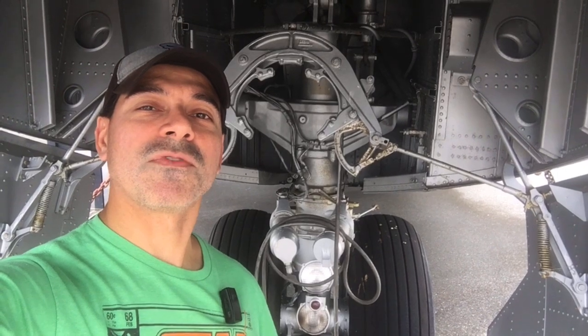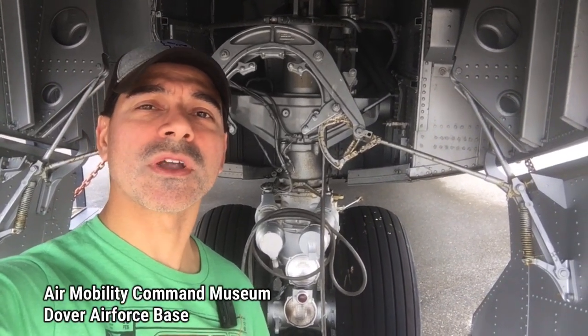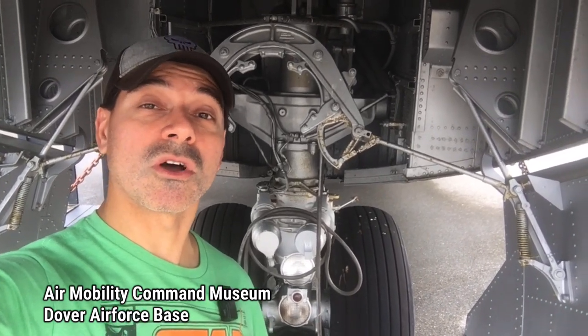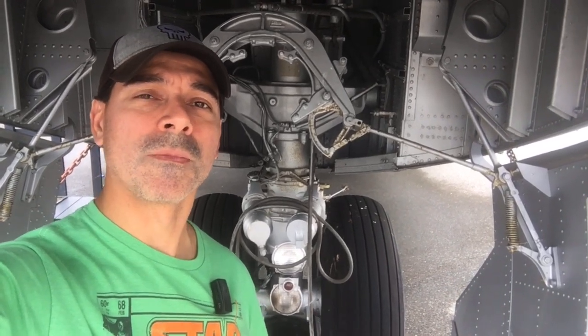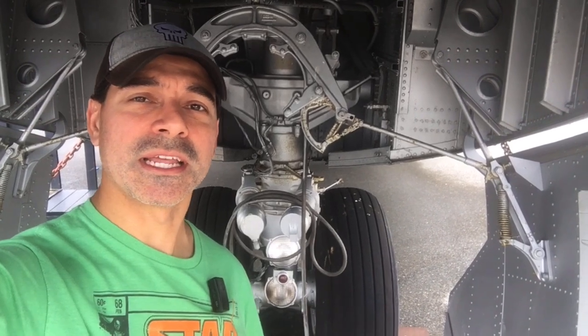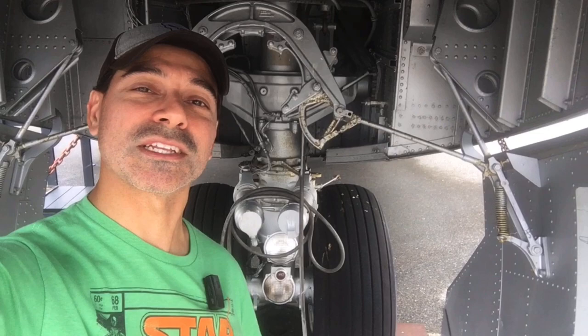Today we're actually gonna have a fun treat. We are at the Air Mobility Command Center at the Dover Air Force Base here in Dover, Delaware. We're gonna be doing an overview of this awesome aviation museum. I'm actually standing right now inside the front wheel well of a C-133B Cargo Master military plane. So we're gonna check out all the cool stuff here, do a good review. I hope you guys enjoy it. Let's go ahead and get started.